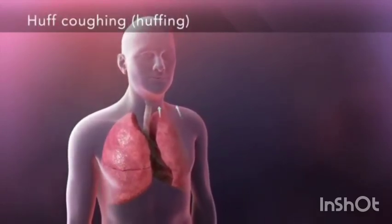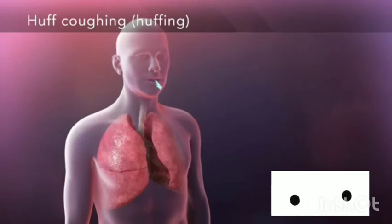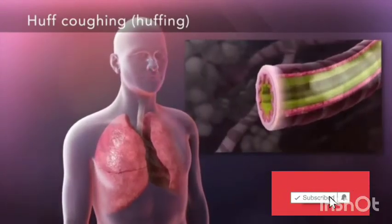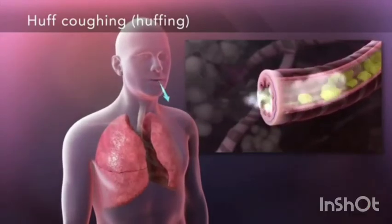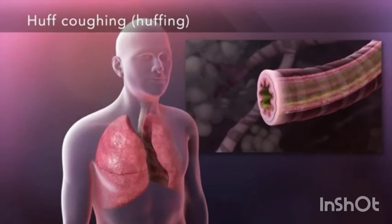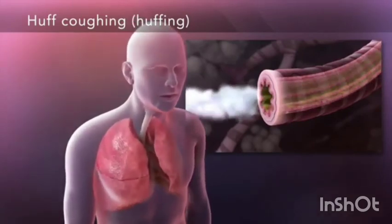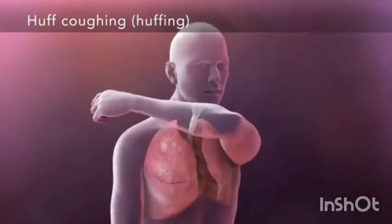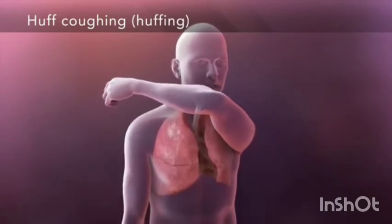Huffing means to breathe in slowly through your nose, hold the breath for 3 seconds, and then exhale with an open mouth, similar to fogging a mirror. In huffing, a small breath in, followed by a long exhale, moves mucus from the small airways up into the larger airways. A deep breath in, followed by a short, forceful exhale, moves mucus from the larger airways and out of your lungs. Then, you cough to clear the mucus out of your airway.